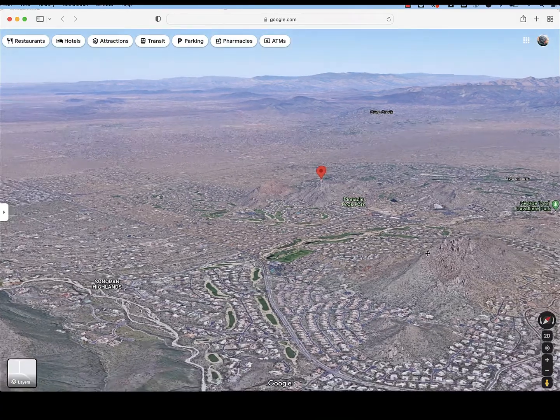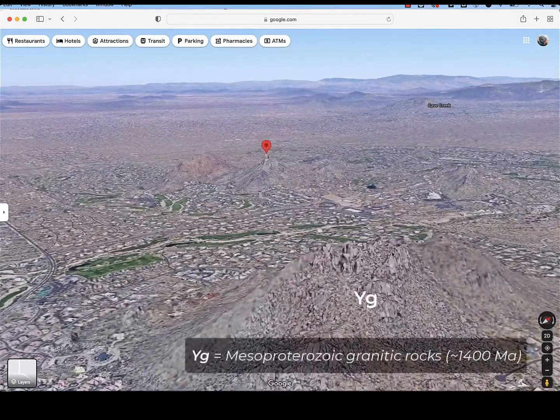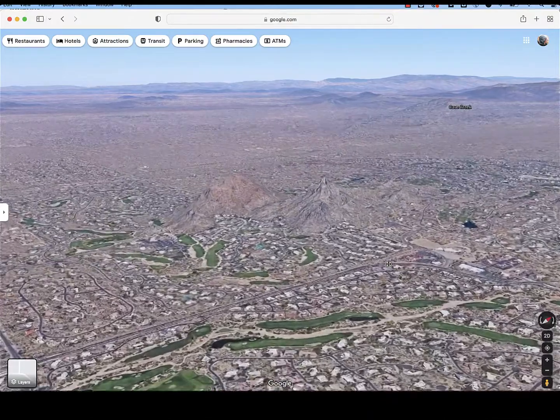Small hills and buttes, like these, are the only bedrock remnants of this batholith.